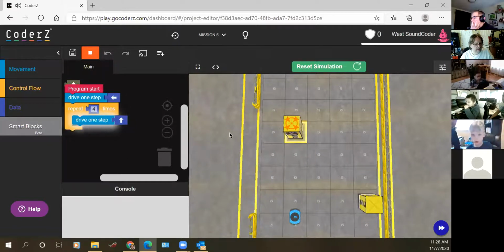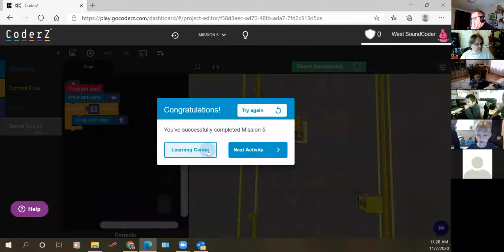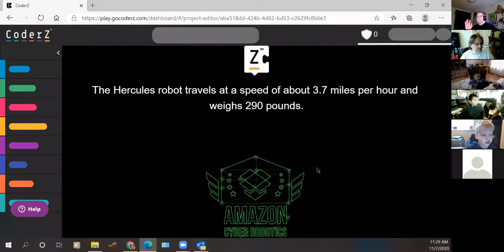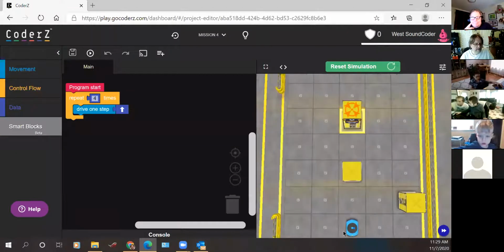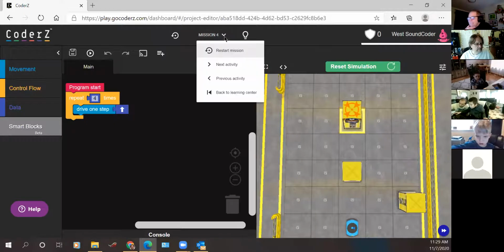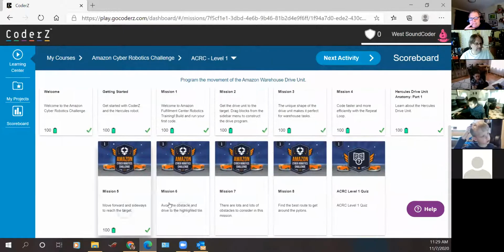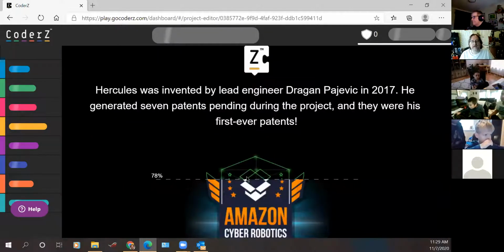Gigantic tree. Okay, so I'm gonna go back to Learning Center, mission 4. Looks like I did it. Yeah, we did this. That was the one where we just programmed the first loop. Now let's see where I go back to mission control. There we go. Back to Learning Center. All right, so we did through 5, 6. We'll get up to the ERC quiz.